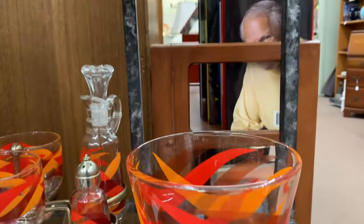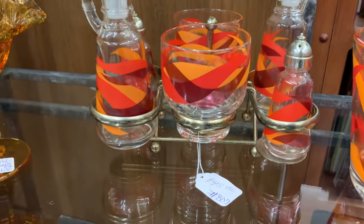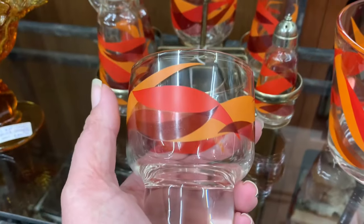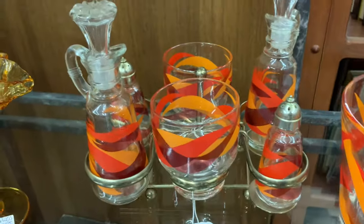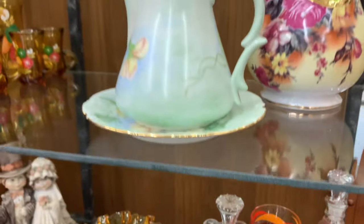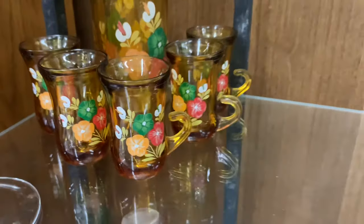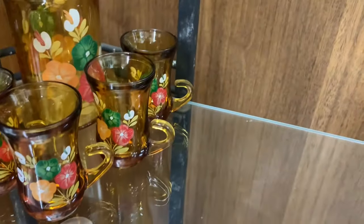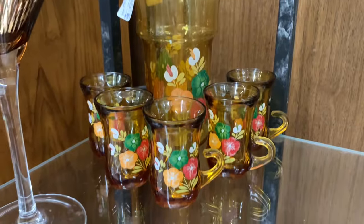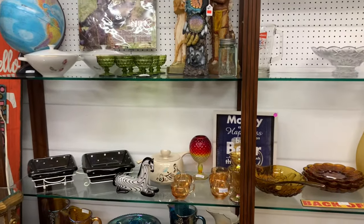But look at that. It's the ice bucket. The cruets, salt and pepper, and even the, I don't know, are these just glasses to go with the ice bucket? But it's got the original holder. I love that, so cute. This little decanter set with all the little glasses are cute too. $32 for the set.